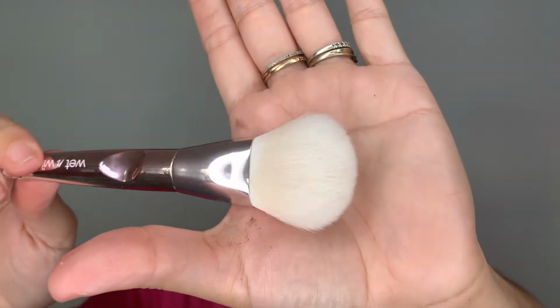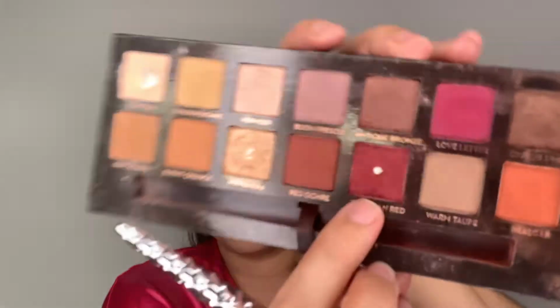Go ahead and switch our color and our brush. We're going to be using the Wet n Wild big fluffy brush. We're going to go into our Veteran Red.